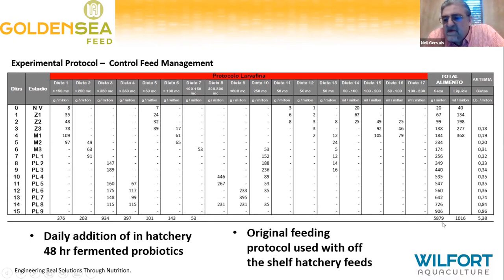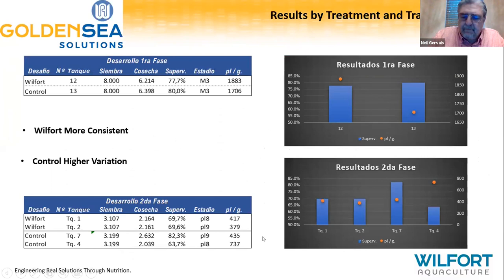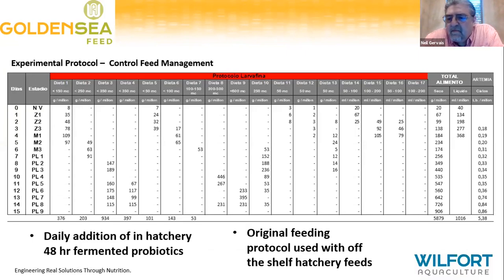In total, their regime used per million PLs produced 5.8 kilos of dry feed, 1 kilo of liquid feed, and 5.4 kilos or pounds of Artemia per million. Apart from that, at every feeding there was an addition of probiotic fermented from their 48-hour fermentation program. That was pretty much every feeding they would apply that to the water again.